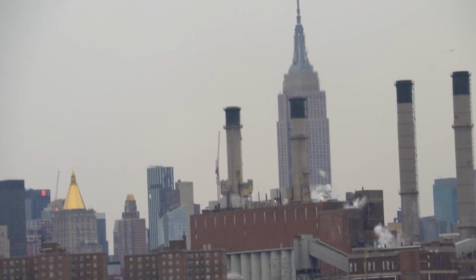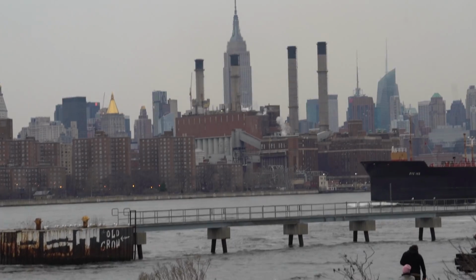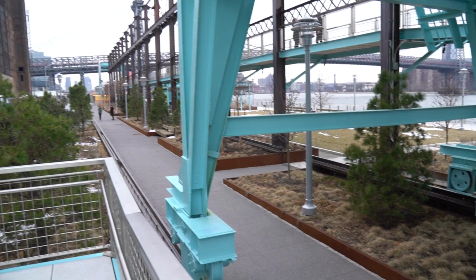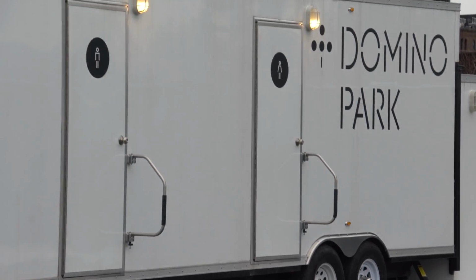If you want to take a look at Manhattan and see it from an elevated platform in Brooklyn, this is the place to check out. Domino Park is really cool, and they have great public restrooms sitting in a caravan right there.